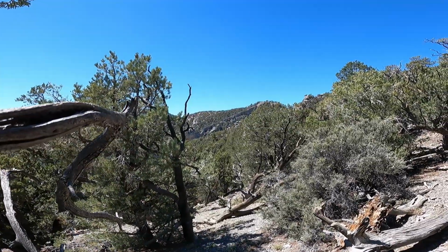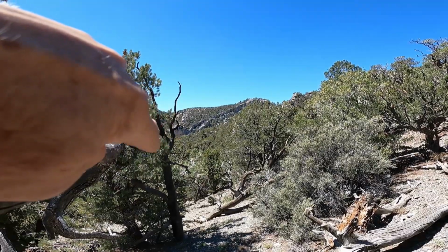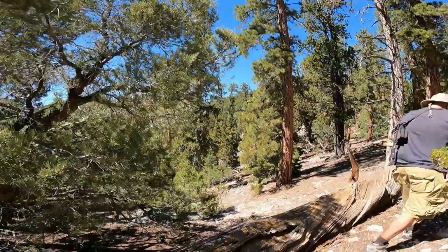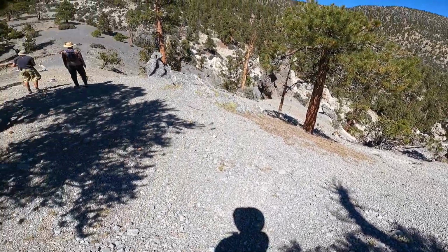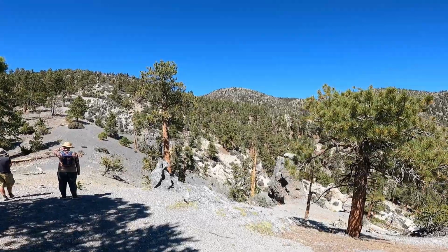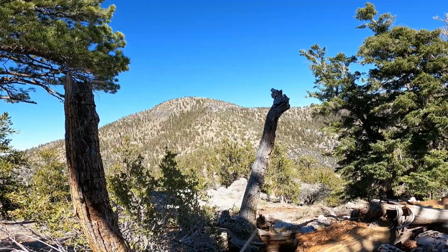Gorgeous views. Okay, we're about 8,500 feet. There's some bridge way over there, not a driving bridge, like a stone bridge. Ooh-wee. Land before time. Walking the ridge line. That's where we're going. Getting there. Got just a little bit more than 1,000 feet to go, and a couple miles. Almost there.